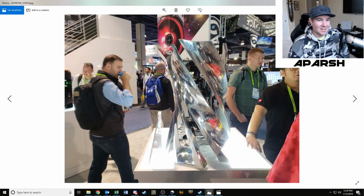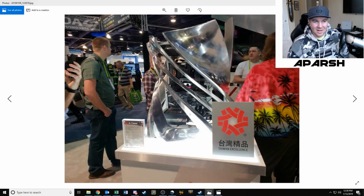What do we got next? This is a computer case in Win. They make some good stuff. I won't get too nerdy on you guys. I'm a super nerd, so I could talk about that stuff all day. Another angle of it.